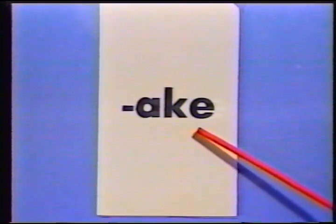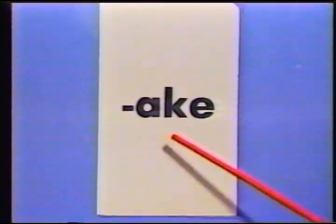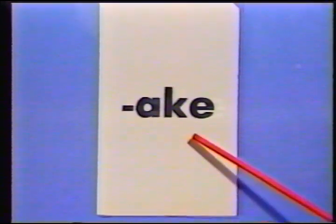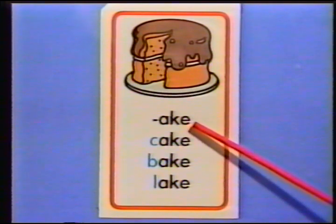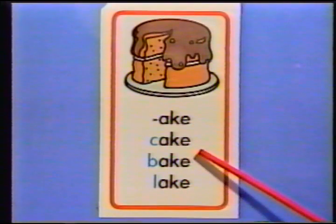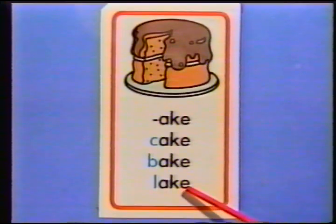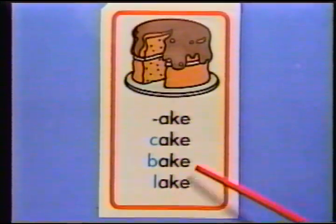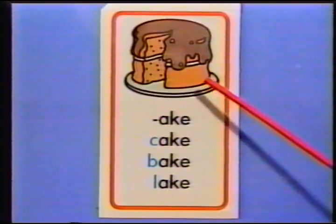This is ake. It's not a whole word, it's part of a word. Ake. Now let's look at some words that have ake in them. The ake word family. Cake. Bake. Lake. Mommy baked a cake by the lake. Mmm, yummy. Looks good.